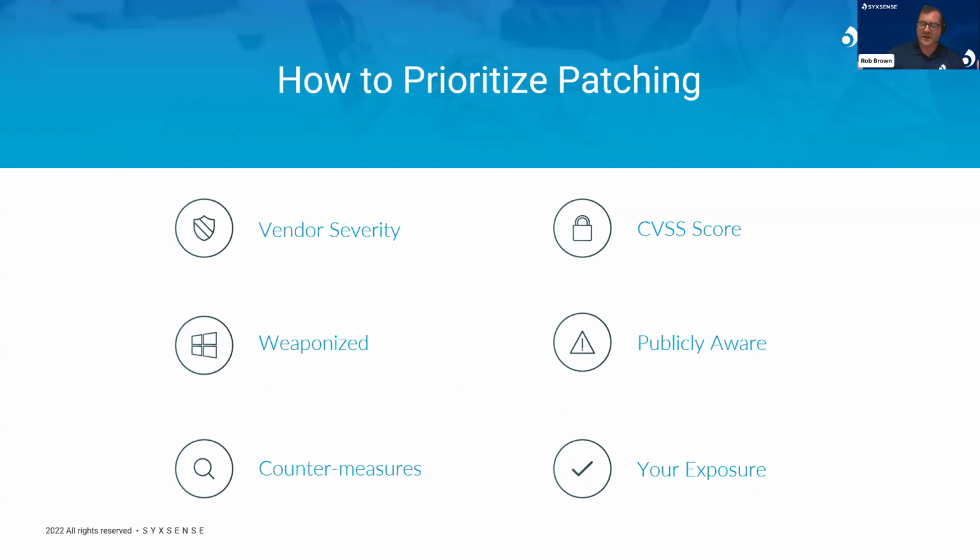Over highly distributed networks or environments such as retail, oil and gas, it may not be possible in small time windows to deploy everything that Microsoft has released. So you need to be very selective and target the most critical fixes first. So we use vendor severity as the initial selection criteria. That typically ranges from critical to NA, with critical being the most serious, NA being the least serious.